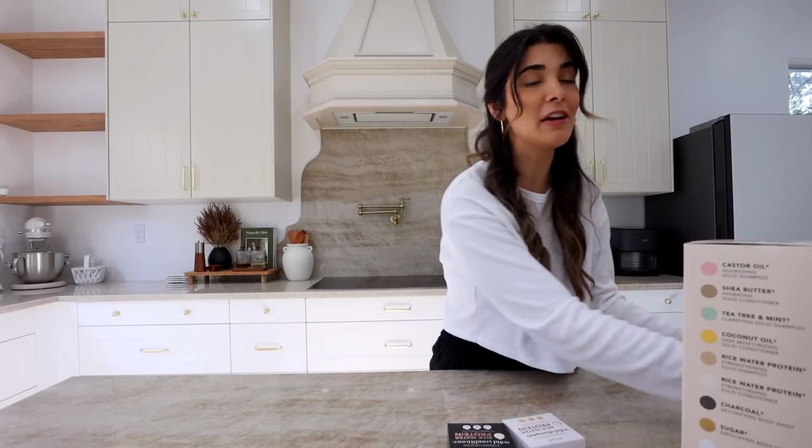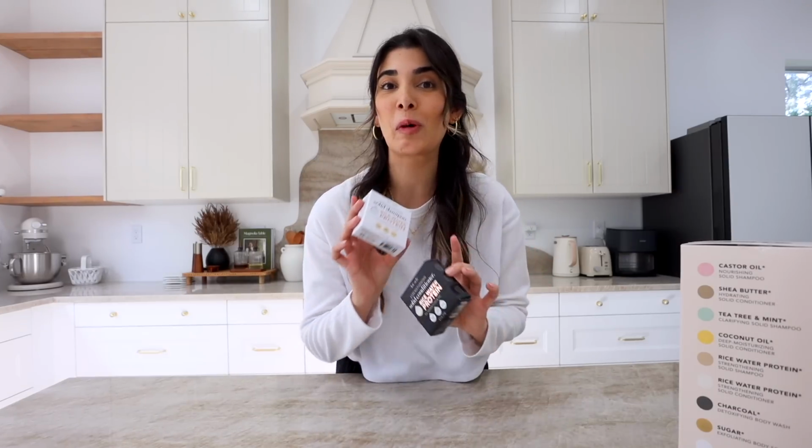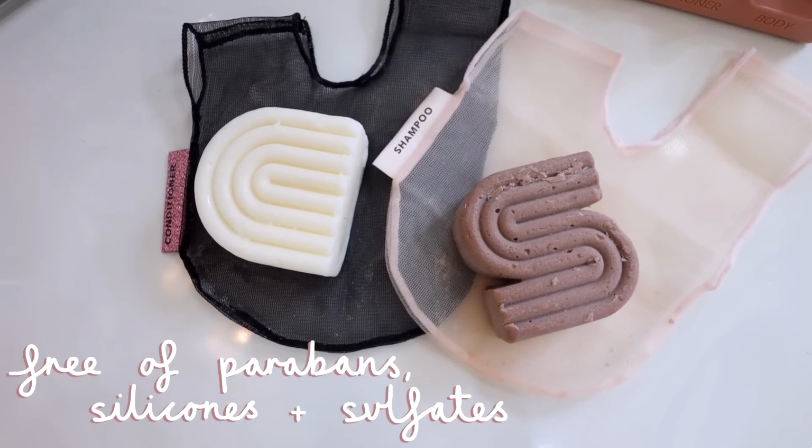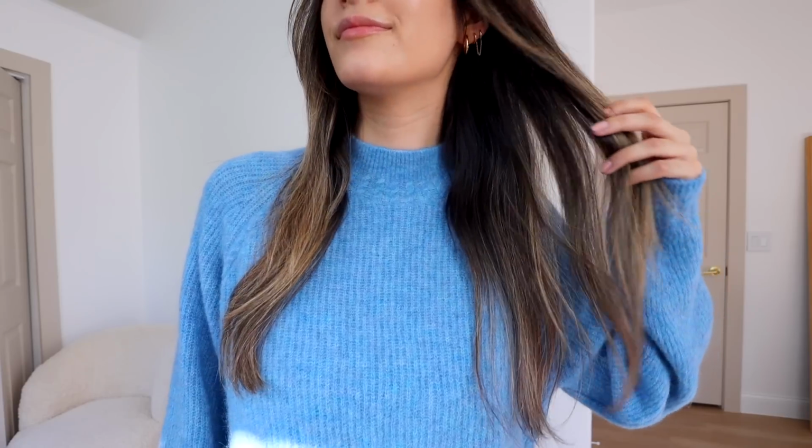Okay, then another health alternative in the beauty section that I actually restocked on was my favorite new shampoo and conditioner. This is from the brand Kitsch, and I absolutely love this. If you are looking for a really good shampoo and conditioner duo that is also free of parabens, silicones, and sulfates, then this Kitsch rice water protein shampoo and conditioner is gonna be your best friend. This is my third time already purchasing this. I've been using this for the last 6 months, and I've loved the effect that it's had on my hair.